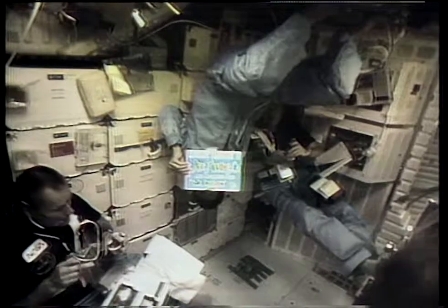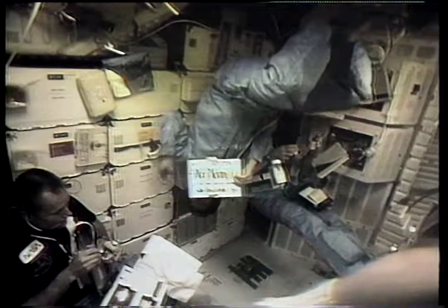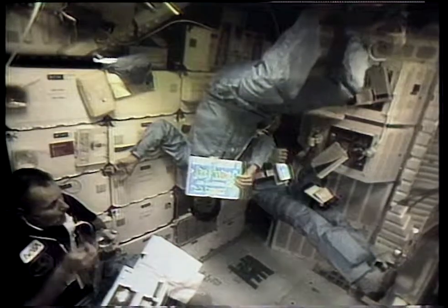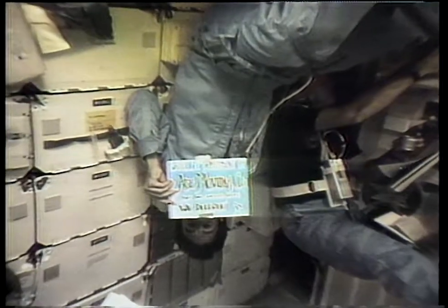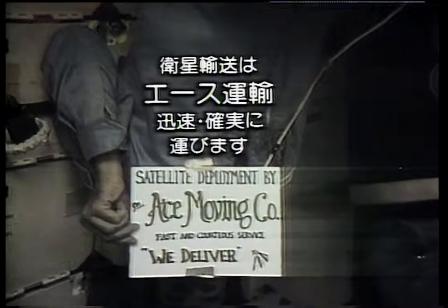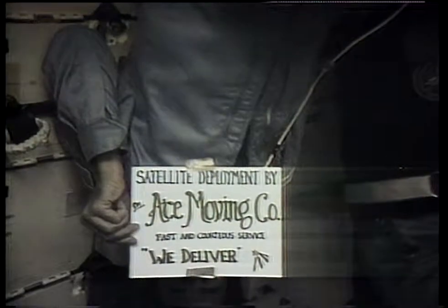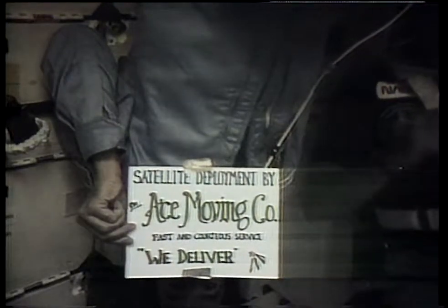Boy, can you see our sign? We can see the sign, but we can't read it. It's a little out of focus. Okay, we just went up to fix it. We're focusing in on it now. All right. Well, you guys certainly lived up to that motto.